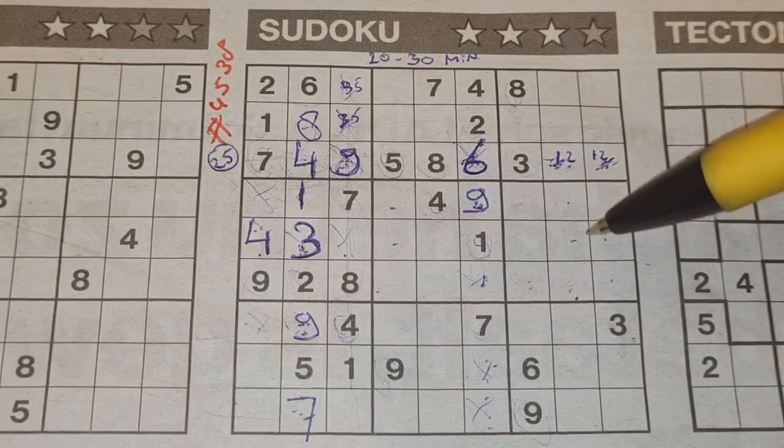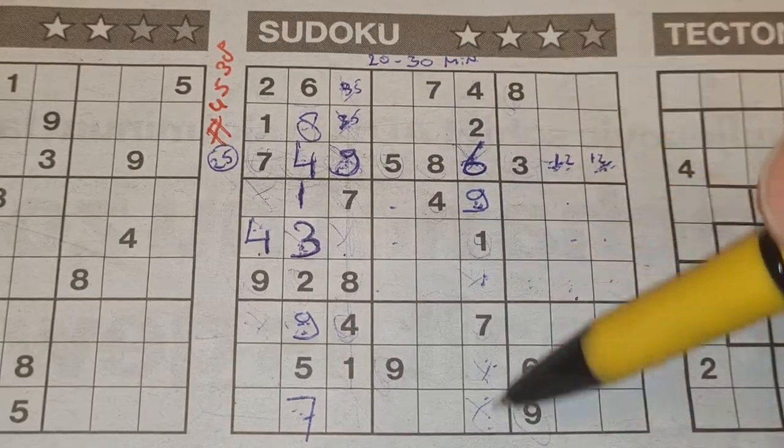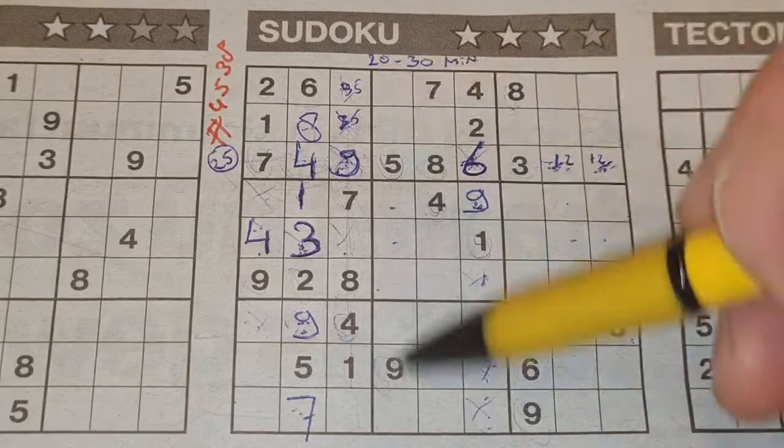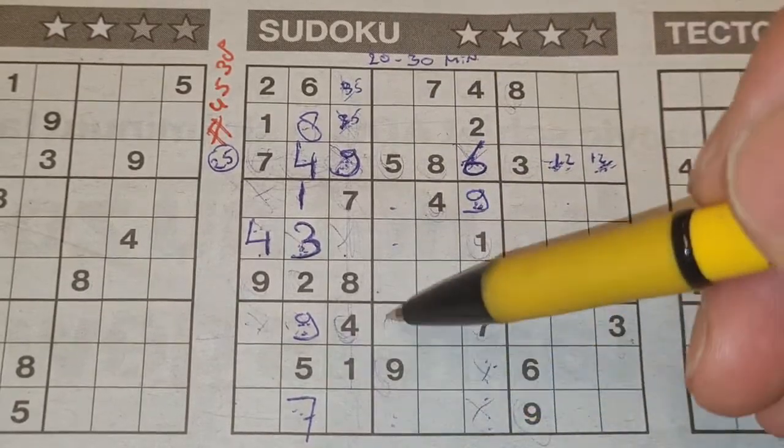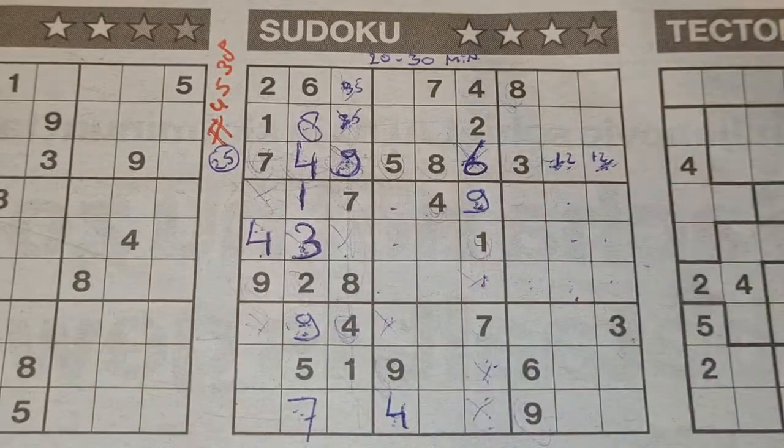1, 2, 3, 4. Yeah. 4 in this column, 4 in the middle column. So the column next down, need 2 places left for the 4 should be here. Oh, there. We see there 4. No 4 there. 4 should be here.